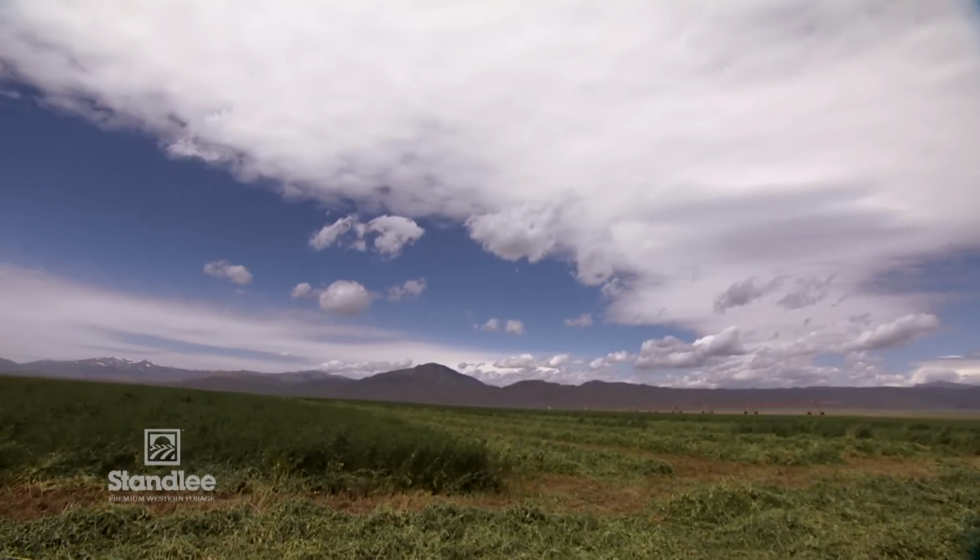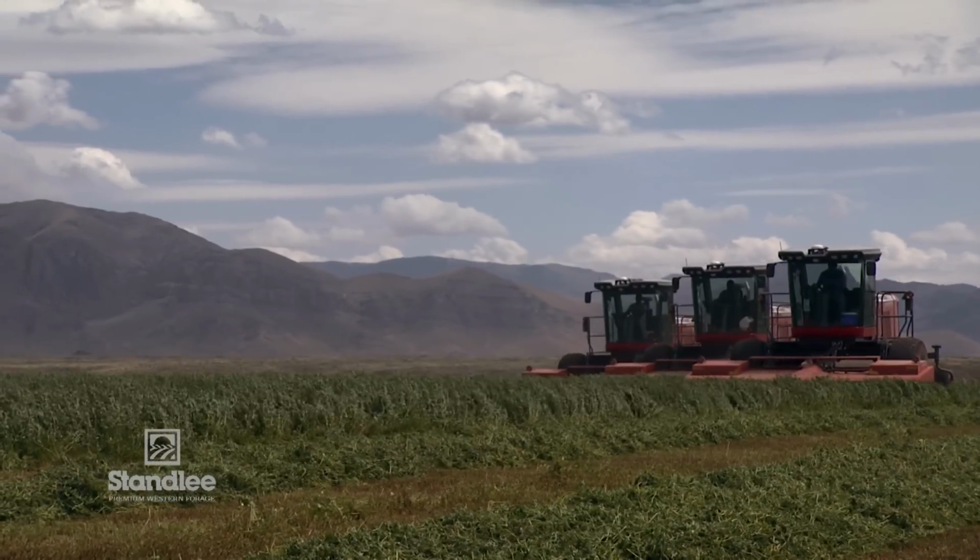At Standlee, quality is part of our value proposition, and that starts in the field, which is why we make the investments in the farmland to start our quality control and assurance right in the field with the planting of the seed.